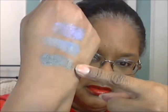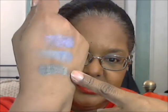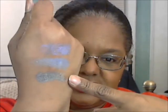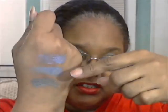So that's it, people. That's really all I have to tell you and show you right now. These are the eyeshadows that I'm going to be wearing in the future. This is the one that I'm wearing right now. This one right here. Wish it had a name to it, but it does not. But it's a duochrome. It kind of shifts from a green to a brown to a blue. And these two are periwinkle. And they're both called periwinkle.